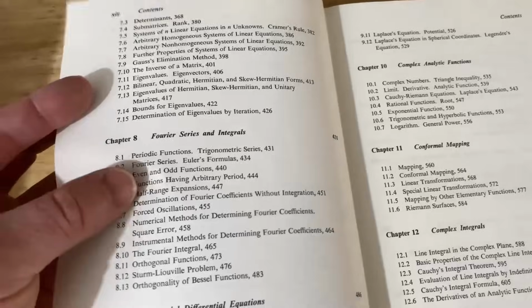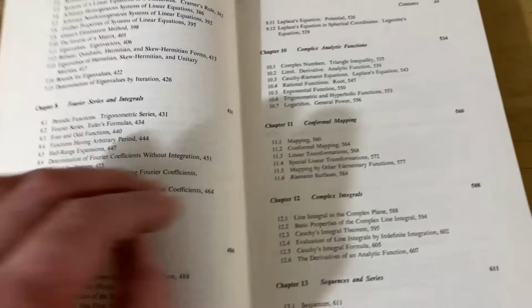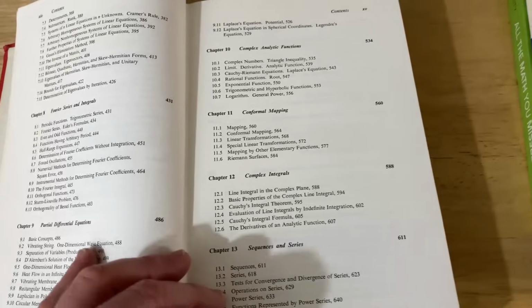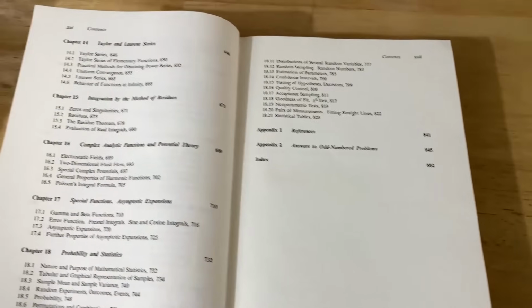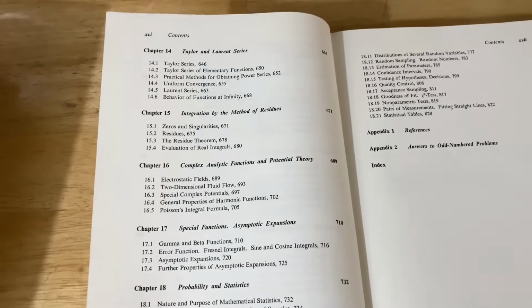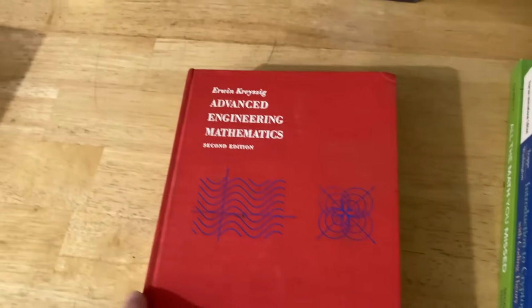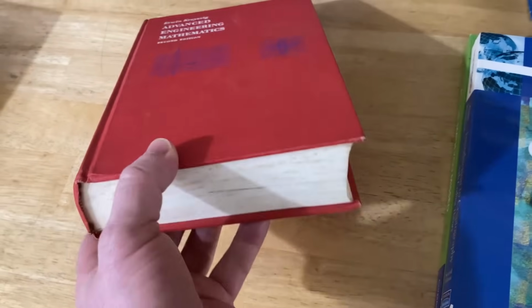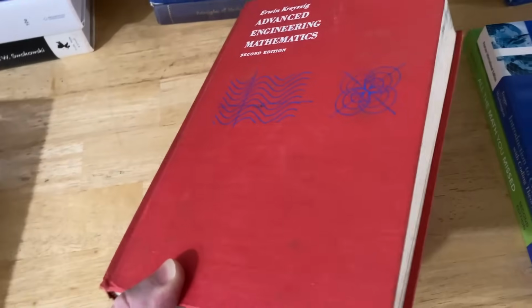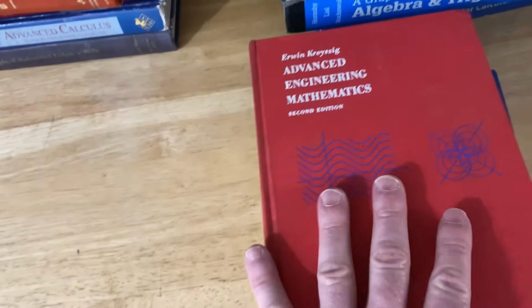So already, you've got 2 full courses here. Fourier series and integrals, partial differential equations. Then here you've got some complex analysis. So, calculus 3, complex analysis. It's got some linear algebra. It's got some regular DEs. It's got some calc 3. Just so much mathematics in this wonderful book. And it's just written in a very clean way. So worth getting, definitely recommended for anyone in physics, engineering, or math.